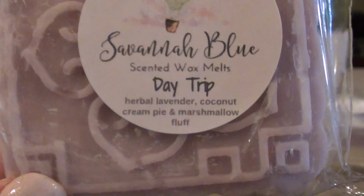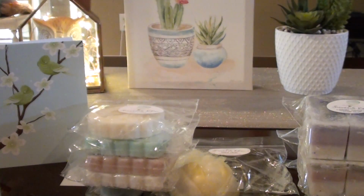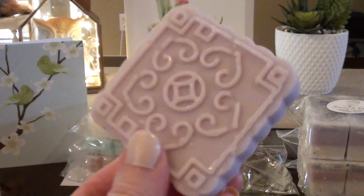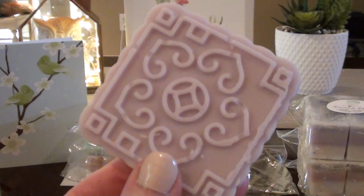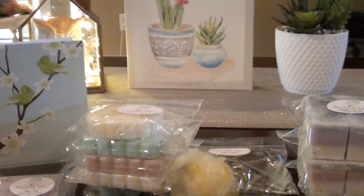So Day Trip is herbal lavender, coconut cream pie, and marshmallow fluff. That was one of the scents in that triple layer bar. Okay, that's a very strong herbal lavender there. But you do smell the marshmallow, so hopefully that'll tone it down a little bit. I can't do overly herbal. Marshmallow scents hopefully will tone it down a little bit.